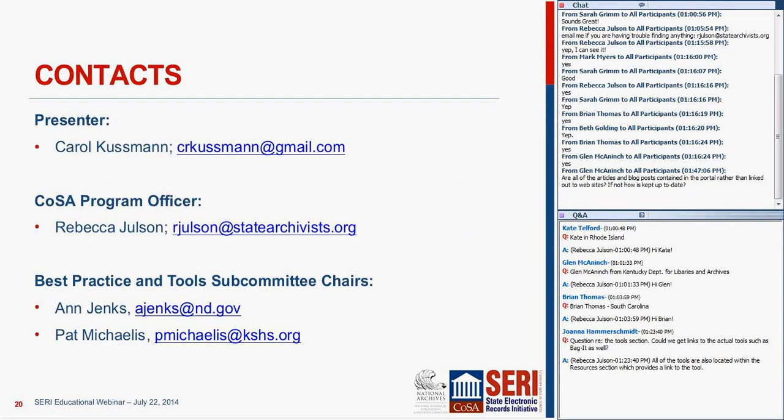Contact information. On the slide is my contact information and Becky's contact information. If you have questions about the portal, both of us currently are administrators, so we can help you find things, or add things to the portal that you want to see. And Ann and Pat are the best practices and tools subcommittee chairs, so if you have anything else you would like to talk to them about, please feel free to contact them.